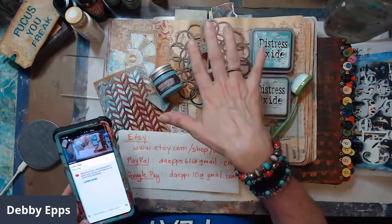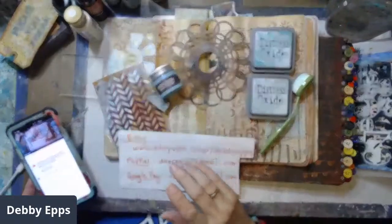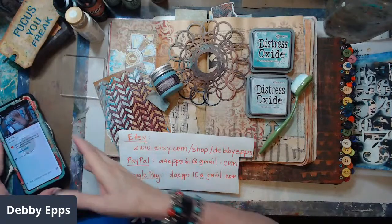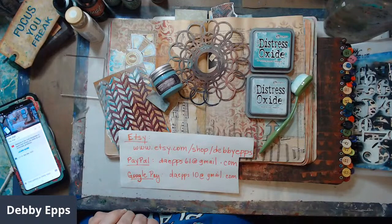And we're gonna work in the comp journal with some collage and paint and stencils. Hey, Ruby. And I was going to show you about the sale I have next Friday. Kind of give you a little heads up, sneak peek. Hi, Candy. Hi, Karen.